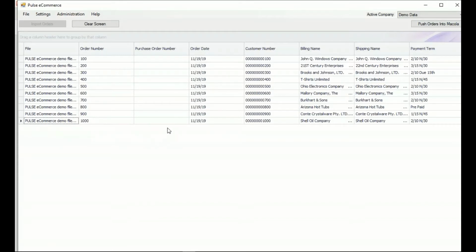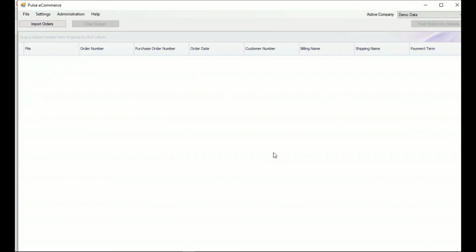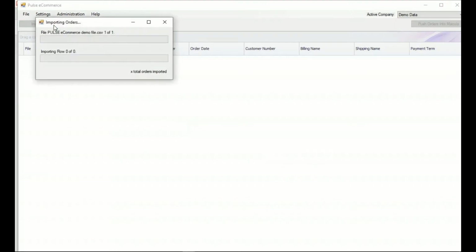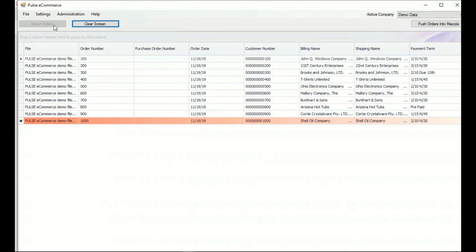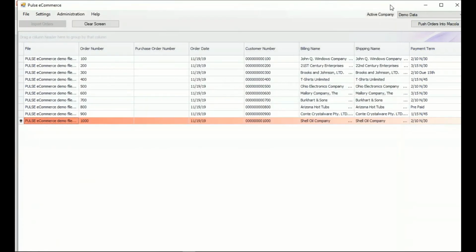Okay, so this is the e-commerce software. Again, I'll just go through this real fast. I'll clear the screen. I'm going to import the orders. Looks like that took maybe a second and a half. It brought in and validated 113 line items. This is the order we looked at a minute ago that we fixed. And it's just a matter of clicking on here, and I can go ahead and fix everything. Okay, so this is Pulse e-commerce, and this is the Amazon order side.